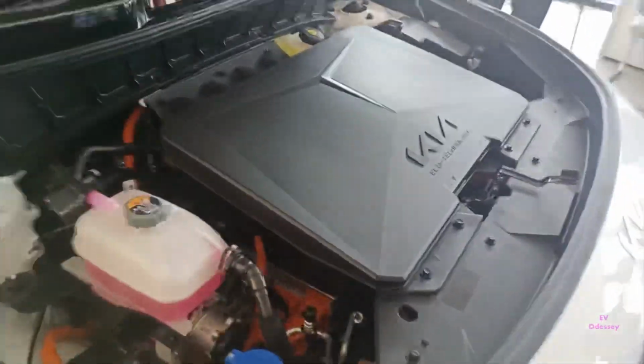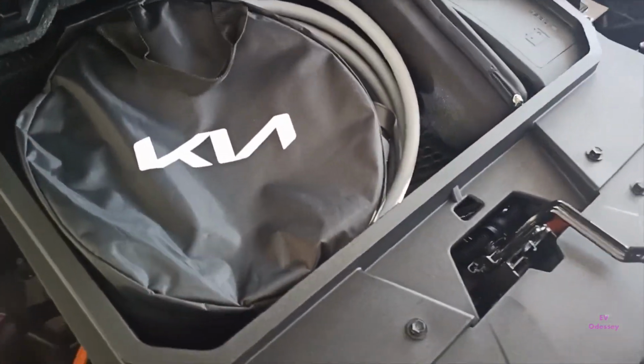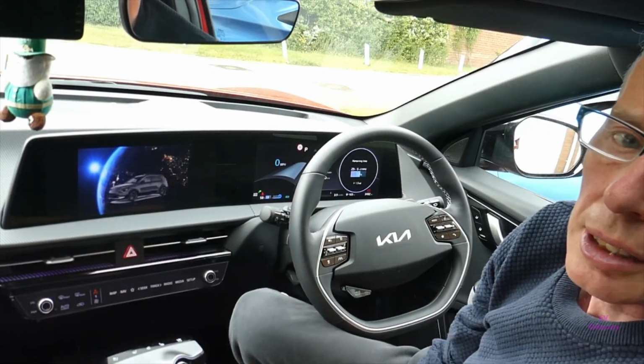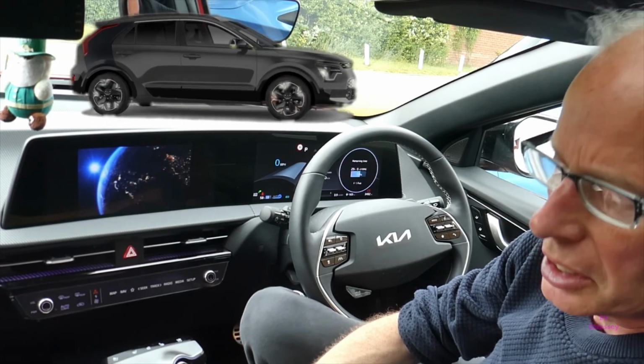It's got a small frunk, but you can still get the cables in. I think the frunk is smaller than you could get in the third-party one in the E-Niro, probably because there's extra inverter stuff for the B2L. As I've said, I was really impressed with what was there. Obviously, it's missing some EV6 features, which are very nice to have.